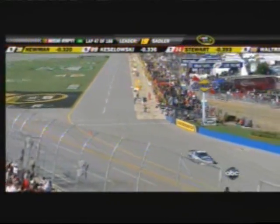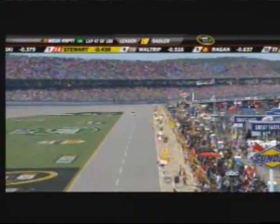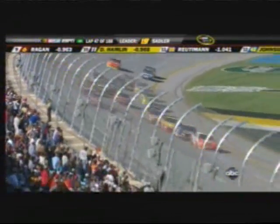Reed Sorensen coming off, right side of your screen. Now watch the top of your screen. Here comes the drafting pack. He's going to have to get up to speed in a hurry because they're coming at over 195 miles an hour. These guys flashing by, the 77 cars headed to the garage area.